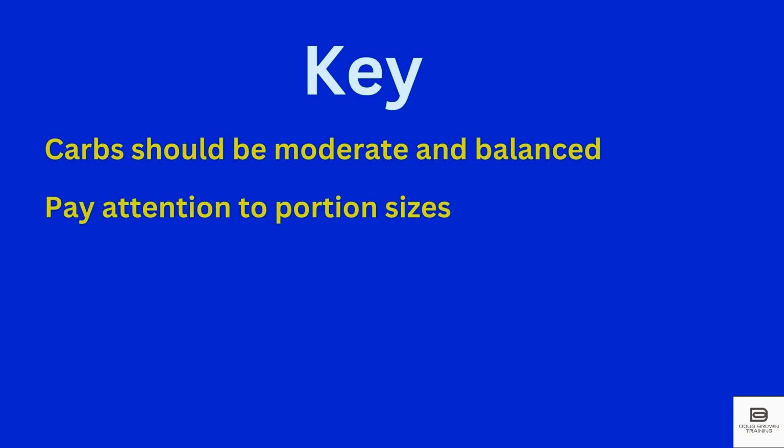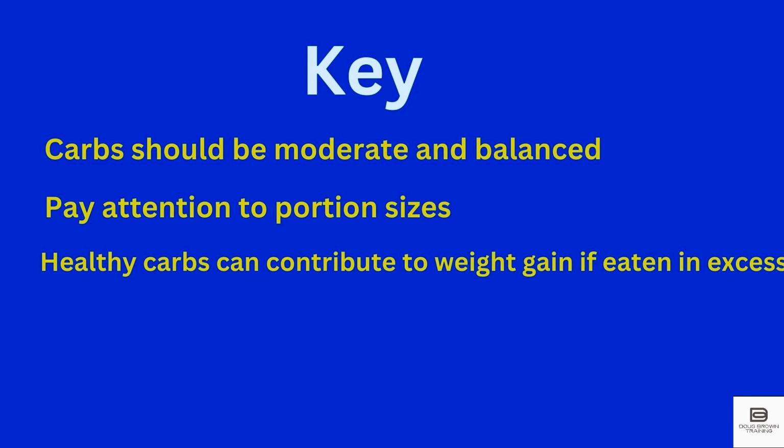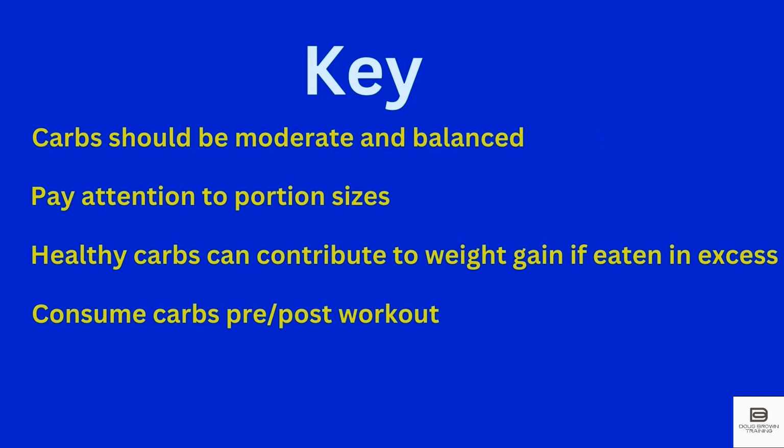Even healthy carbs can contribute to weight gain if eaten in large amounts. Consider the timing of your carbohydrate intake, especially around workouts. Consuming carbs before and after exercise can enhance performance and recovery.